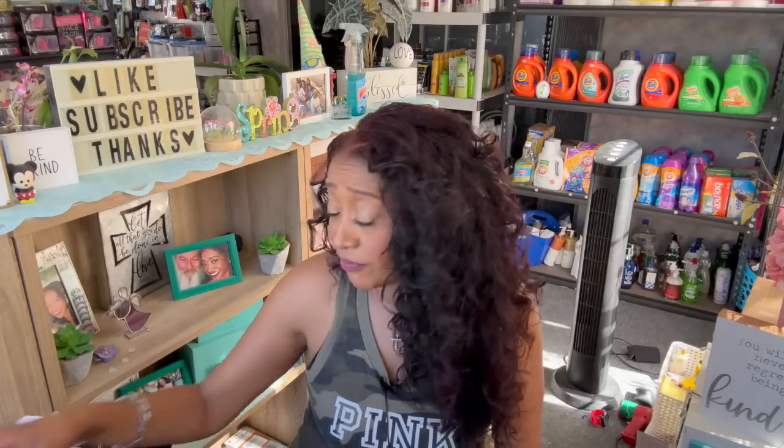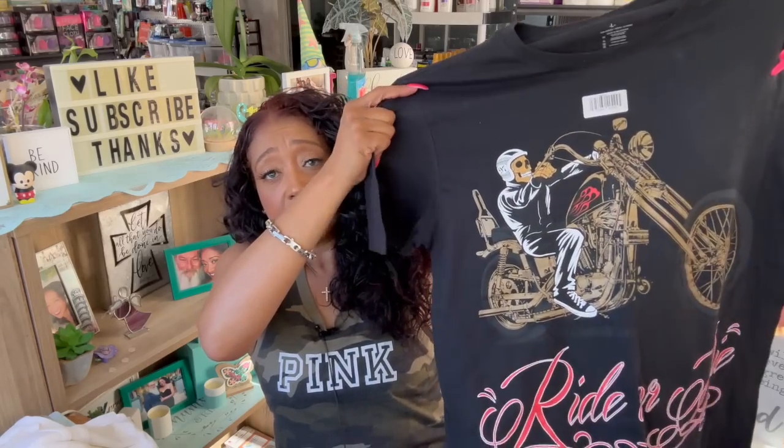I still have a bike night coming up in September, October, November. I don't think we're going to do one in December. December is just way too busy. I don't know if we'll be able to pull it off. I'm leaning towards no, because we do toy drives and stuff in December. Okay, next one is the same thing, but in black.